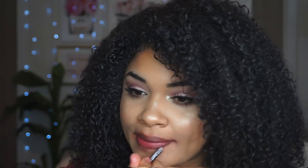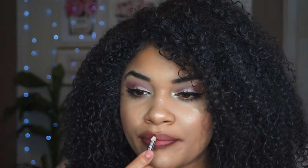So this right here though looks like a chocolate brown shade. Go ahead and put on Au Naturel all over the lip, and just watch it turn it into this beautiful brown color. So beautiful. This shade will look good on every single skin tone, every single one.